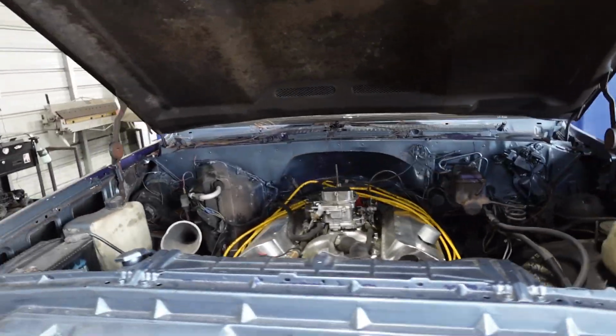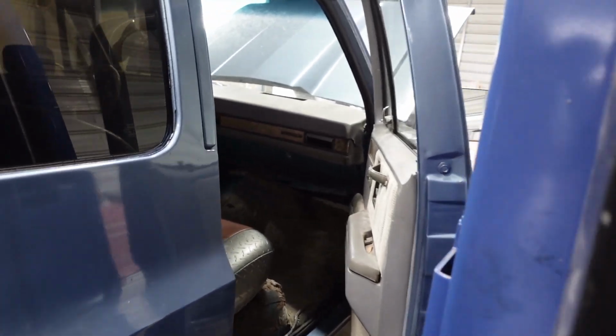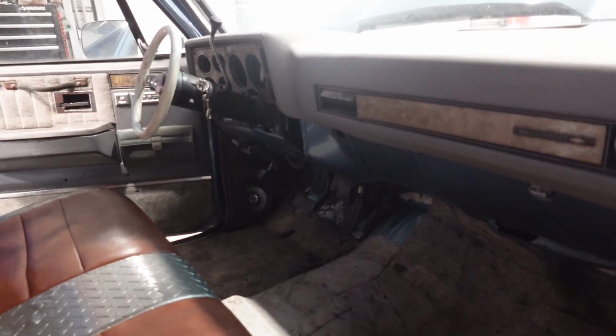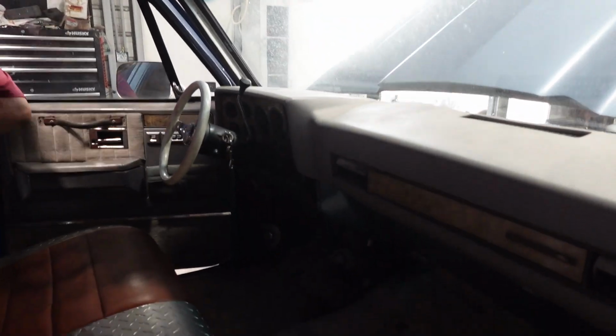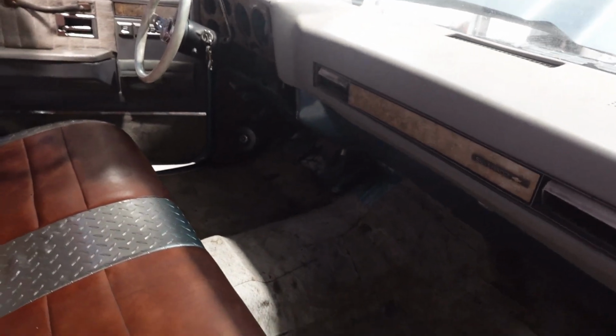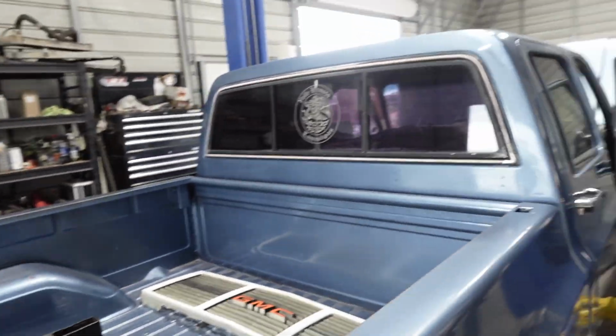All right, let me get over here. We gotta see the interior of this thing. It's a little rough. Either we delete the air conditioning. Does the back door open? I gotta crawl in there and find out. You think the air conditioning works in this thing? No, there was no AC compressor or nothing. Look at all that room on the floorboard. Oh, you got that rear door open? We gotta take a look at that.